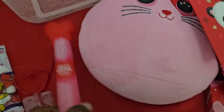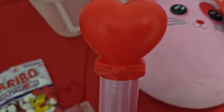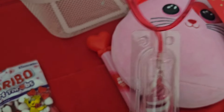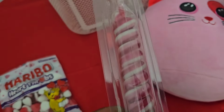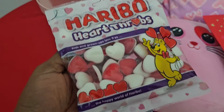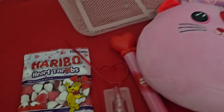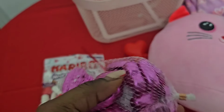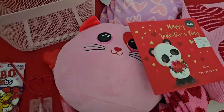Moving on to treats. This was for some jelly beans. And this was from Poundland. This was from Poundland. And also, this is Home Bargains. I got these candy canes. I got some Haribo heart shapes. I think Home Bargains also, but they also have them in Poundland. And then some chocolate, hard chocolate, milk chocolate. So that's everything that's going to go inside my daughter's basket.